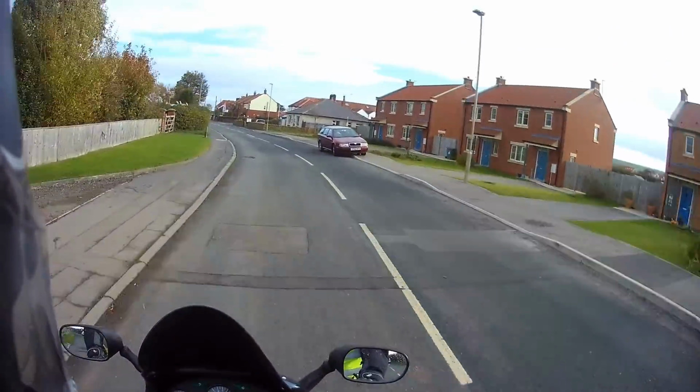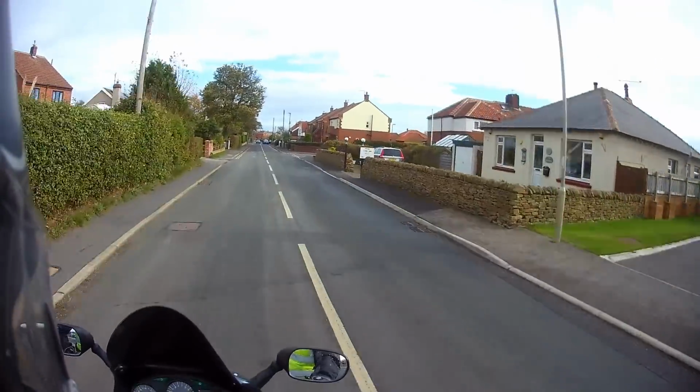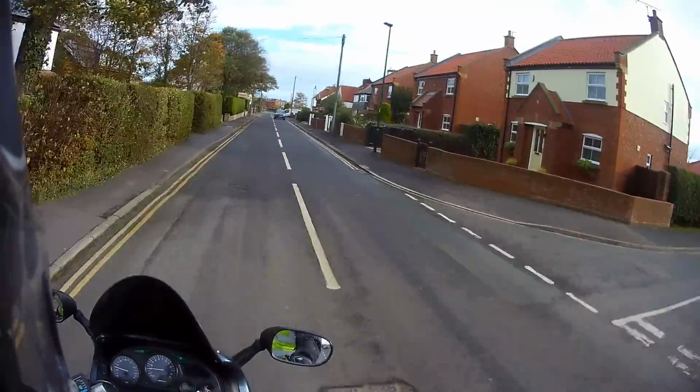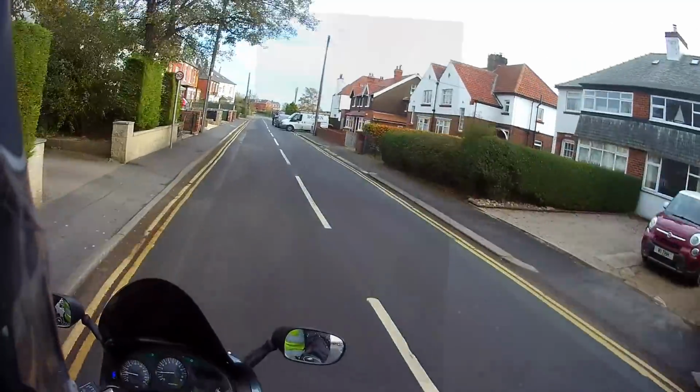This is Runswick Bay itself, but I do believe it has a part that goes right down towards the actual sea. So I'll see if we can get down there. If we can't, then, well, it is what it is.